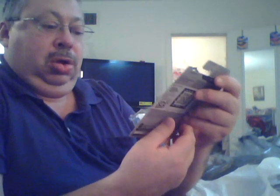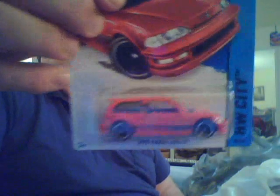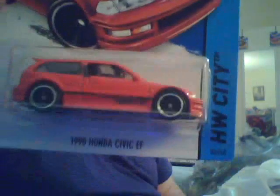This is Rescue Duty. New modernistic ambulance thing. I believe that's a different color for that. 1990 Honda Civic in red. That is car number 36. That's a nice, basic, good, standard toy car.